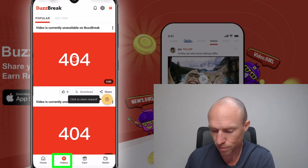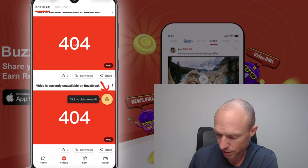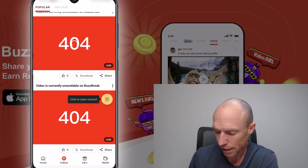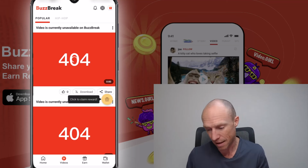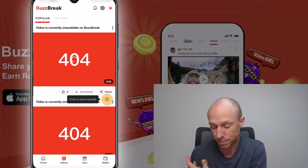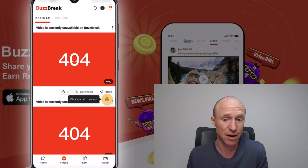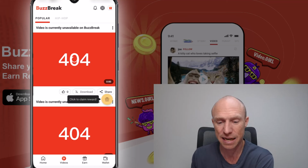So you're also supposed to be able to watch videos. It basically works the same way. You can see here, you can click to claim your reward. It counts down there. For some reason, the videos don't work for me right now. They have in the past. So, you know, I don't know if it's just a temporary bug, if it's because of my location, or if that's just how it is there. But it basically doesn't really make a difference. It's the exact same thing.